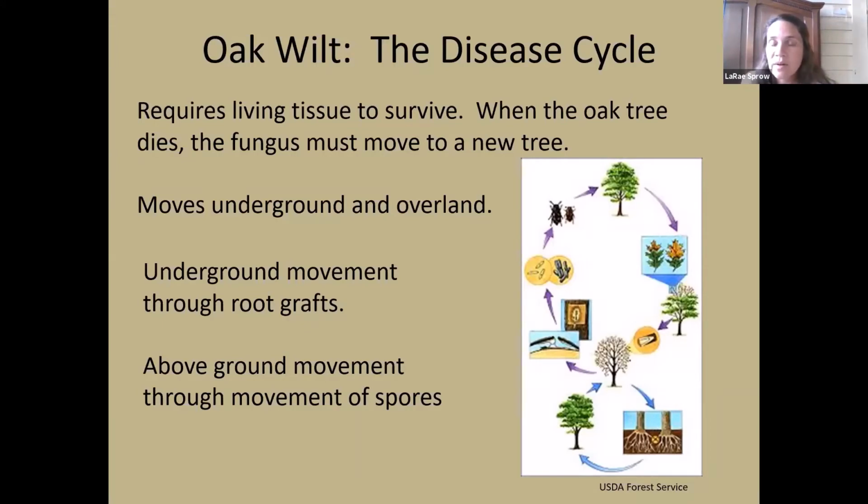In the spring, the spore mass that might be produced in an oak tree infected with oak wilt has a really, really sweet smell. Very rarely have we seen the spore mass, but we did see some this spring at Wildwood, and it really did smell like fermenting wine or something like that. It was very pungent and very sweet. So they're attracted to that sweet smell.